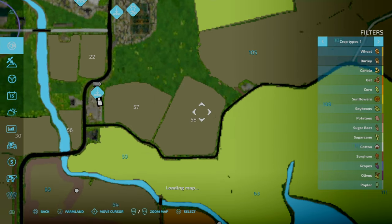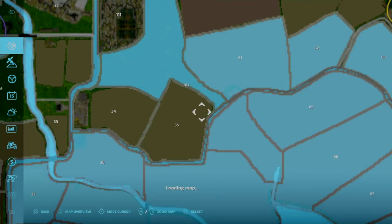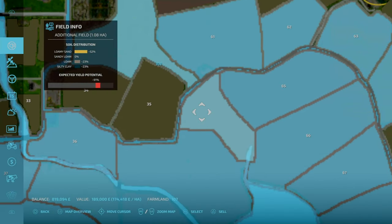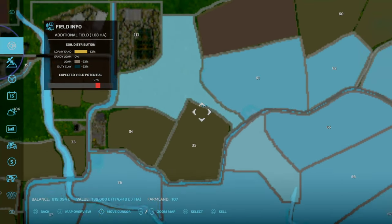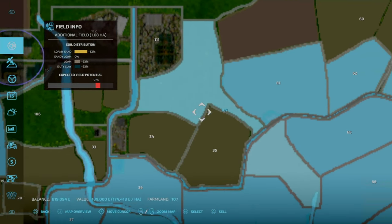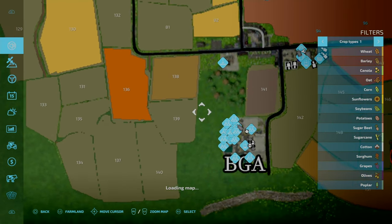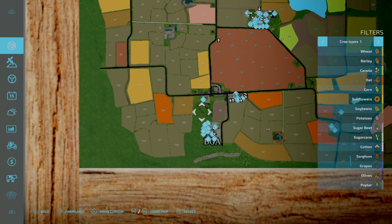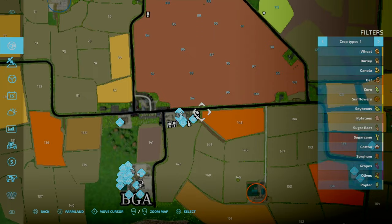Wait a minute. Yeah, so I was wondering why we had a very high score on this field here, 58, whilst we don't own the fields. I didn't know that we own that bit of forestry over there. May have to look into that, because that could be a potential benefit for us. Also, this area down here is slightly not suitable for agriculture. May plant some trees down there, may do that.